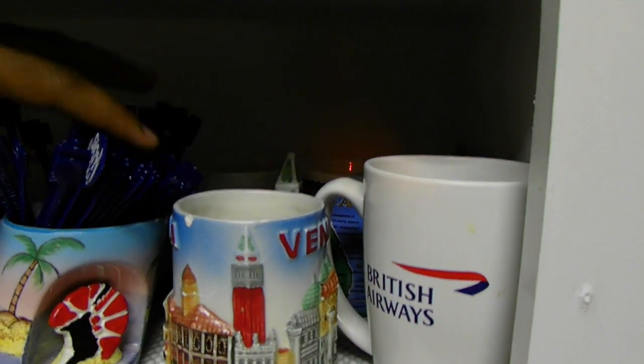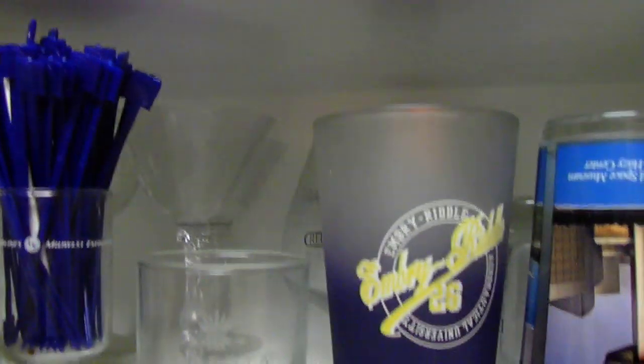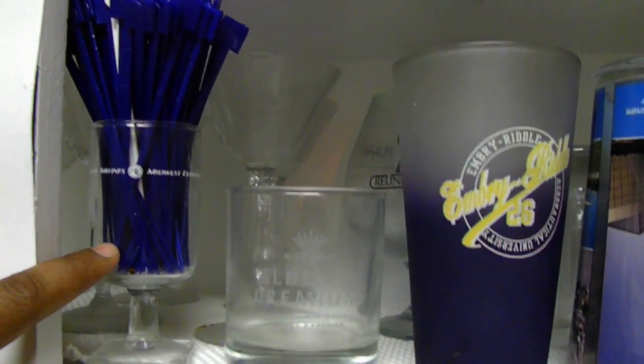Oh, what's funny is these are my stir sticks. I try to collect them for every drink that I get, so I know how many drinks I have been drinking over the years at Continental. There's some here and a whole bunch here, but these are probably only half of them because I probably lose most of them. And it's in a Midwest Airlines glass.